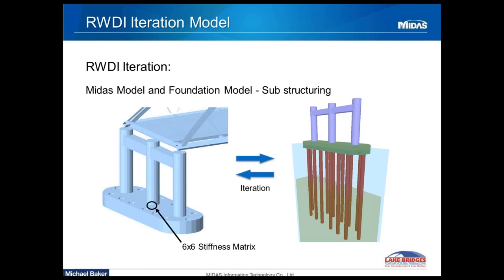Because the bridge is supported by deep pipe piles and the waterline cap, we do the substructuring between the deep foundation and anything above. The deep foundation with soil is modeled in another program. So we have to iterate between these two programs to come up with the converged 6x6 stiffness matrix. Then we provide this information back to RWDI to finalize their wind tunnel study.